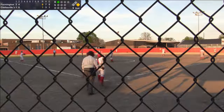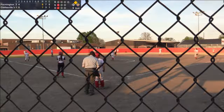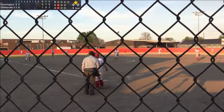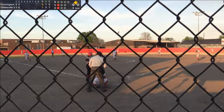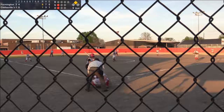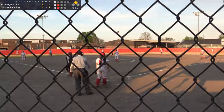And a swing and a miss a little bit. 0-1 to number 23, Abby Kimball. One out for the Lady Cardinals here in the bottom of the second. The Lady Panthers have a runner on first. And a swing and a miss. Oh my gosh!